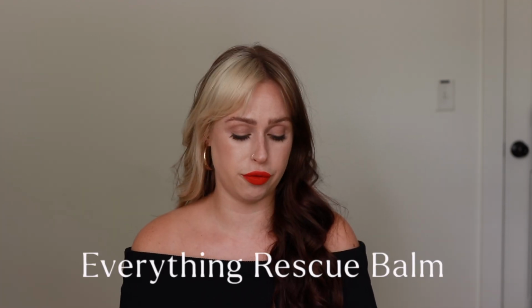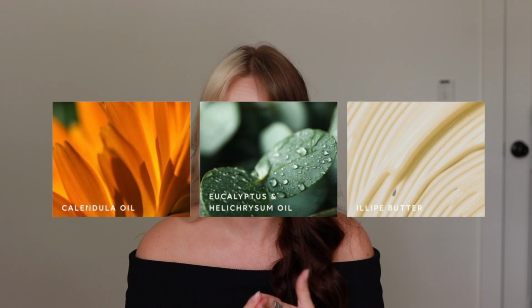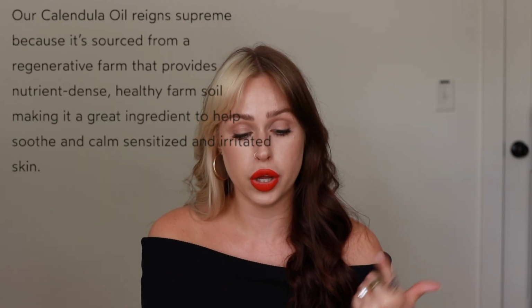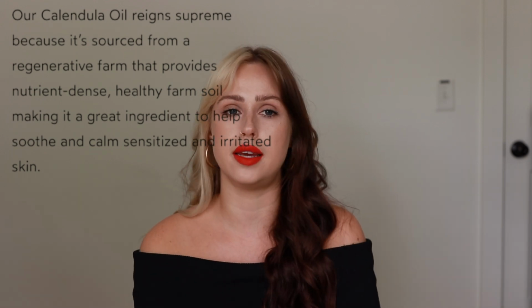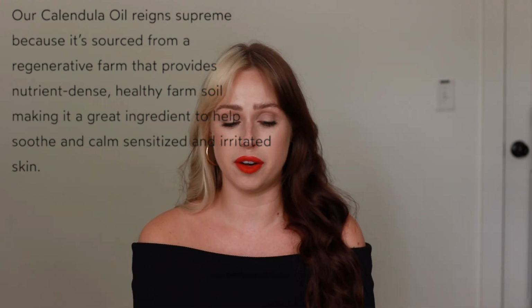The next product is more of a body skin product. It is their Rescue Balm. It's the Everything Rescue Balm. So this retails for $38 and it has calendula oil, eucalyptus and helichrysum oil, and then it has illipe butter. So calendula oil is really nice because it is from a regenerative farm, which means that the soil that they plant this in is way more nutrient dense, which then provides a better product. Also, regenerative farming is so much better for the planet.